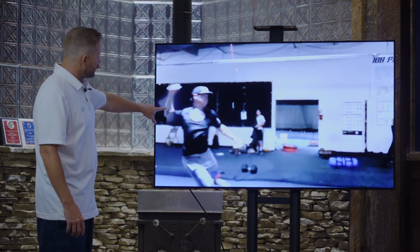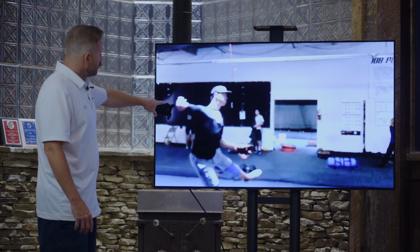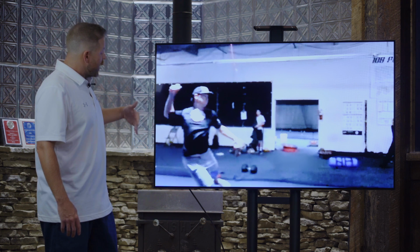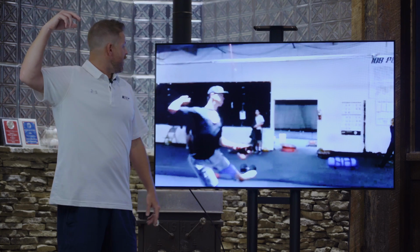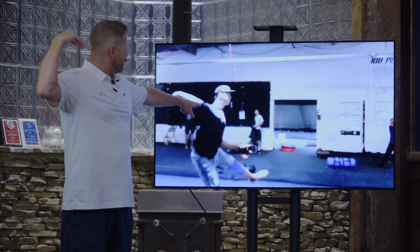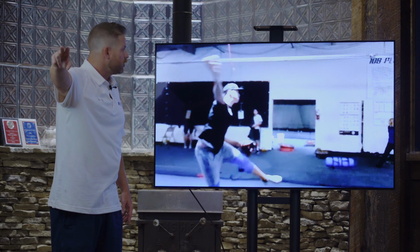I want you to really pay attention to the arm right here. Right? Let's flip that back, roll it one more time. Okay? When he lands, or as he's making the throw, watch that arm and how it just unravels, gets behind the upper part of that arm, and whips out and around, okay?